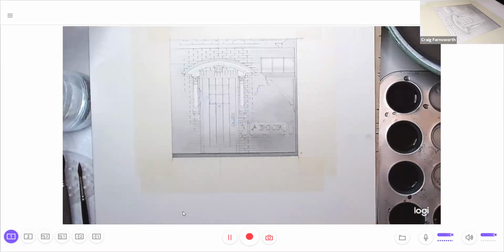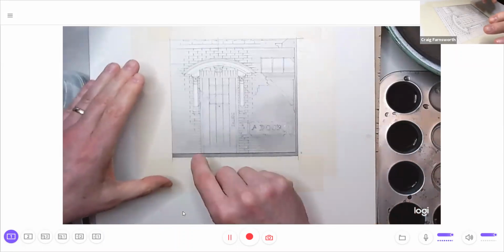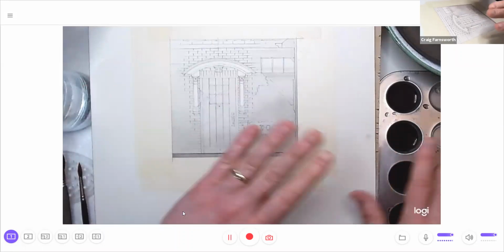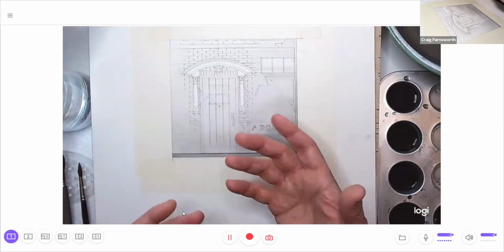Other question? Okay, is your value study taped down with masking tape? It depends on how big it is. This one that I did for this drawing, no, I just held it with my left hand and drew ink. And then once I had the ink work done, I put my drawing to the side and I was just doing the value study on a white background so I could see true, relative light and dark areas.